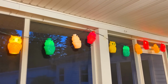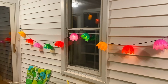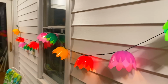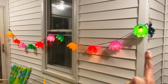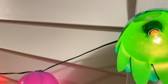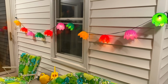If you are as obsessed with these string lights as I am, they do sell them on eBay, so I will link them below. When I bought them, I only bought the actual plastic pieces and the blow mold owls. They didn't have the original string lights. So I bought these string lights off of Amazon and they ended up working okay, but I don't know if you can tell, I had to wrap rubber bands around them to keep them in place. So they didn't fit perfectly, but it did work.